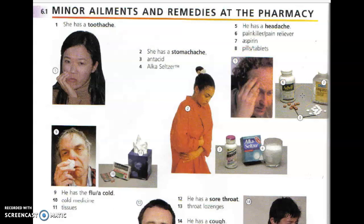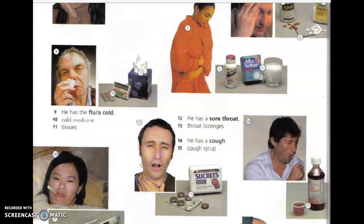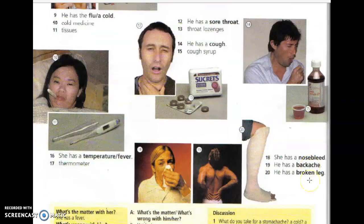Painkiller, pain reliever, aspirin. Number 8. Pills, tablets, Advil. We use Tylenol, aspirin, Advil. He has a flu or a cold medicine, tissues to blow your nose or clean up your nose. He has a sore throat, lozenges, this kind of herbal drops. He has a cough syrup.